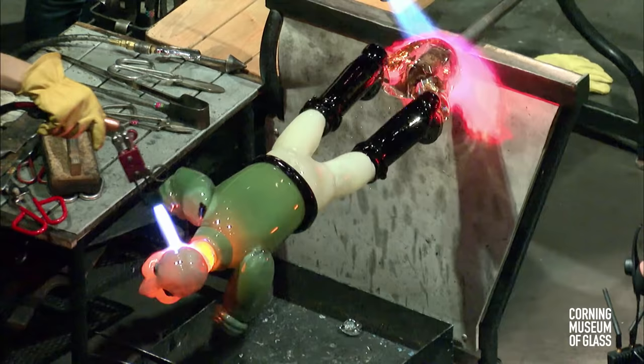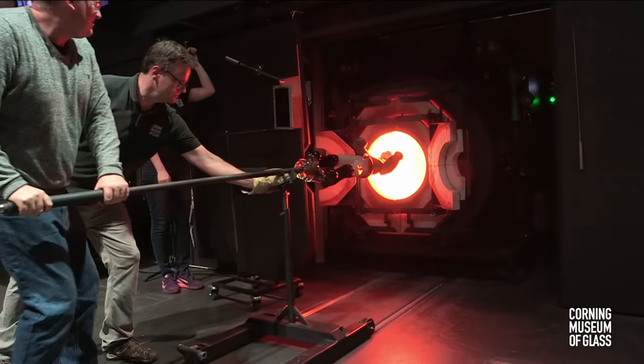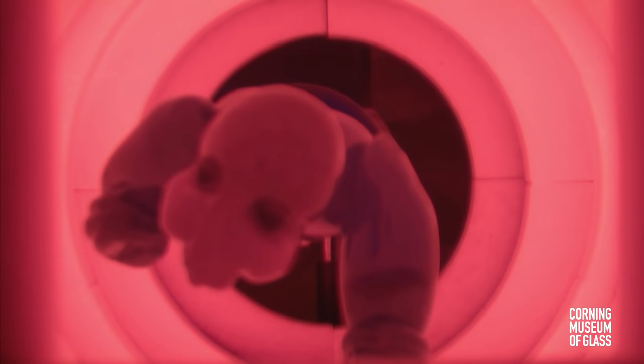Another limitation that we can run into is the annealing oven. When this object is finished, we don't get to just set it out here on display and let everybody take selfies with the little bunny. We've got to put it right into an oven where it's going to cool down. When you see these great big ovens, these cabinets on both sides of the stage, these are all annealing ovens. So it's going to go into one of these, and we can't make something that's going to exceed the dimensions of our largest annealing oven.